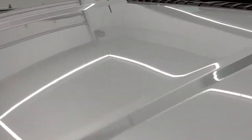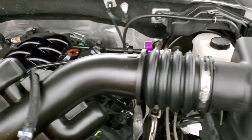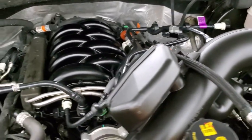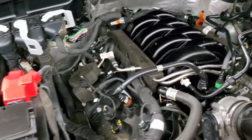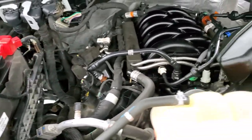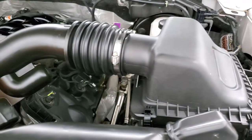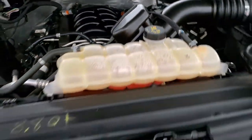Under the hood, we have the 5-liter V8 motor. Engine bay is very clean, runs very smooth. This truck has been fully safetied and inspected by our service shop. Has a fresh oil and filter change. All the fluids have been checked and topped off. And this truck is 100% ready to go.